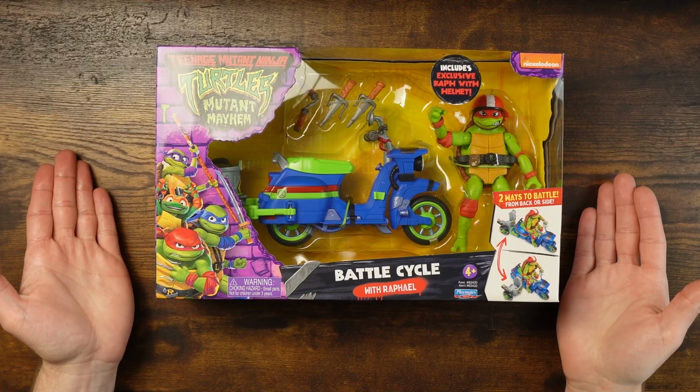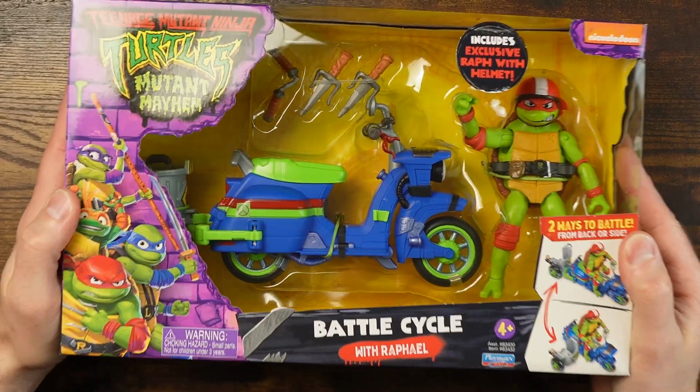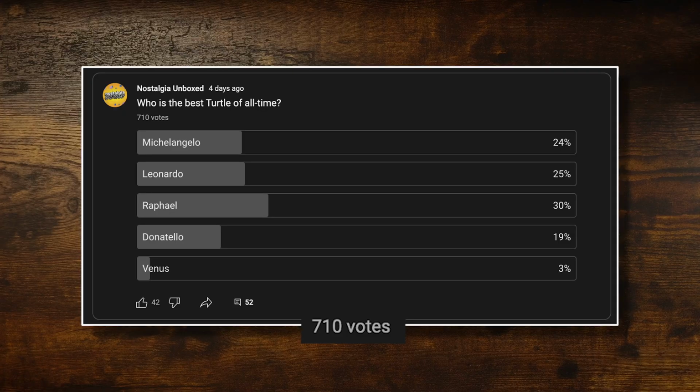Nothing says Ninja Turtle toys like a battle cycle. That's right, we've got our favorite boy riding our favorite scooter with our favorite stuff in the... I've lost it. I don't know what I'm saying anymore. He's not our favorite. Although I did a poll recently and he was the highest ranked out of everybody.